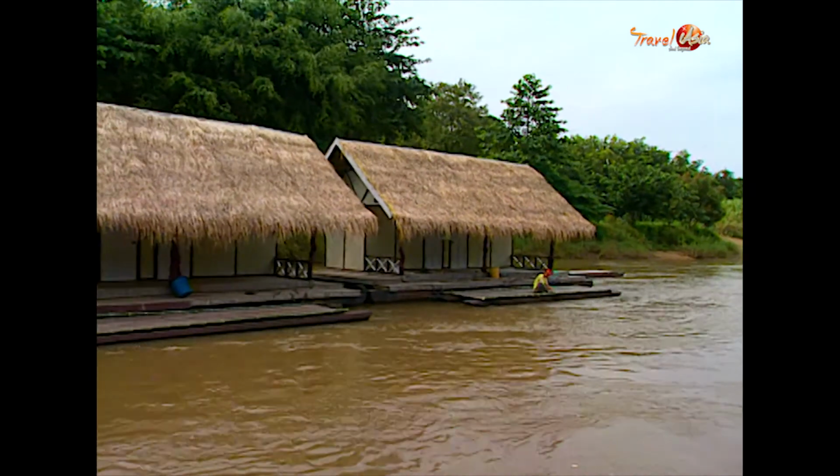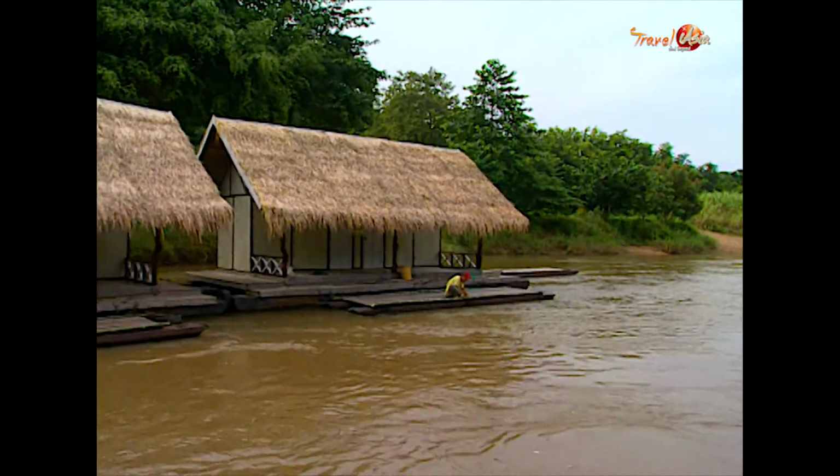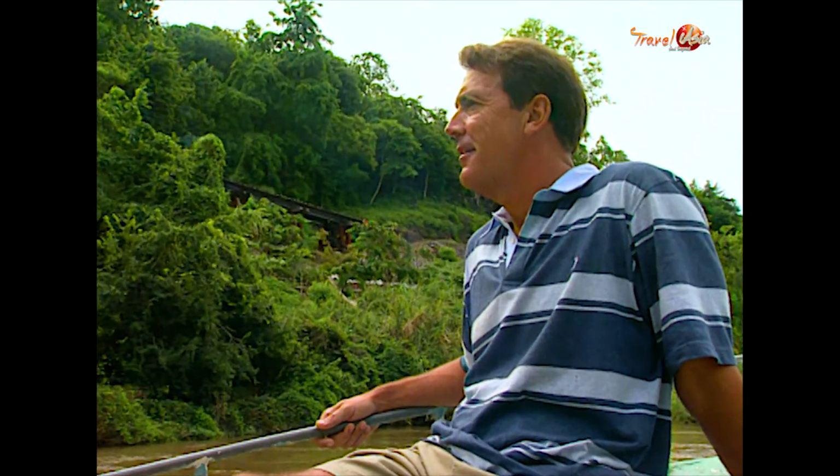During the rainy season between May and October, the rivers are fast-moving and action-packed. You'll see rafting tours and canoeists in the water and avid jungle trekkers on shore.